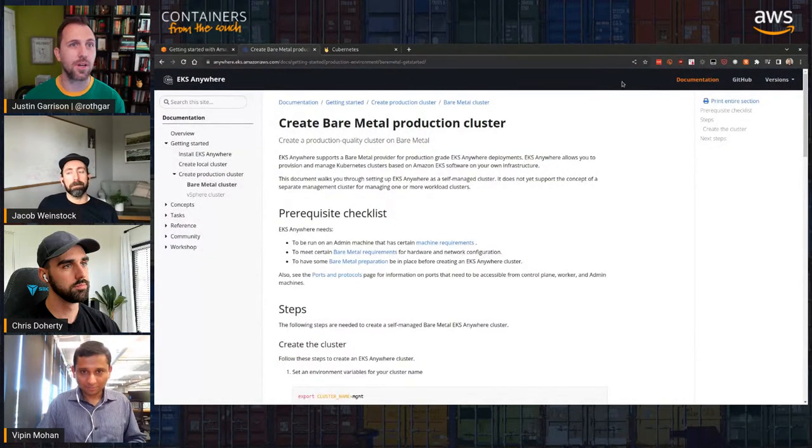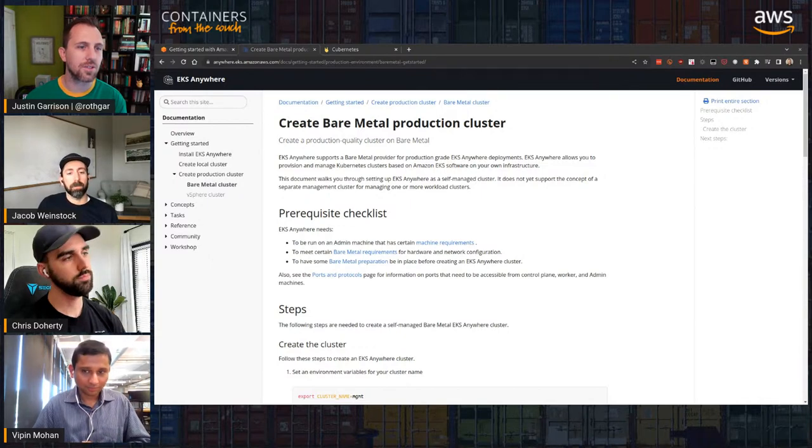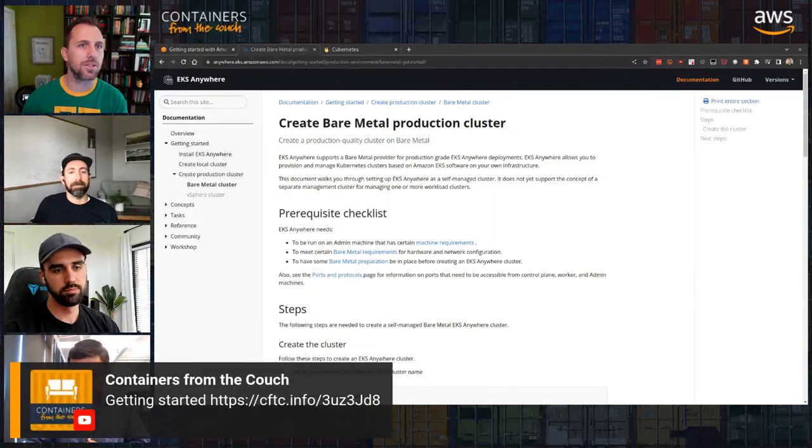As well as on the EKS Anywhere docs, we have a full, a little more thorough guide for what you might want for creating a cluster, with all the spec examples and everything else for the files and getting started. So if you want to run a cluster yourself, if you have bare metal servers, check out the docs too. And let me get both those links real fast. I have to switch two windows to post it. The getting started guide, I'll pull in so you can see on video, and then the production cluster docs.